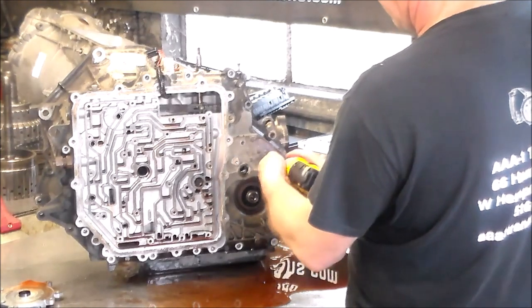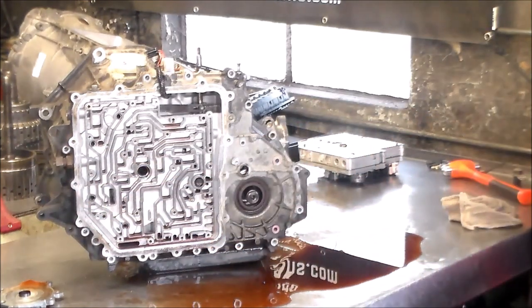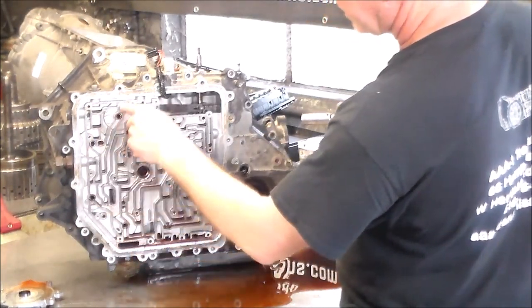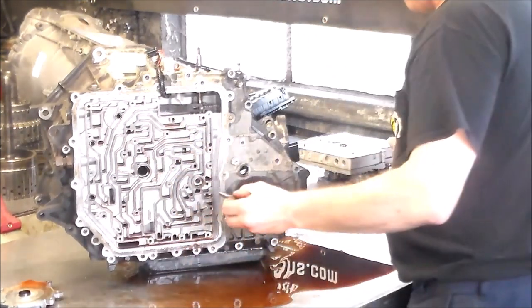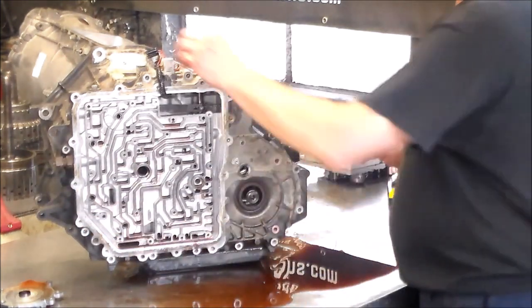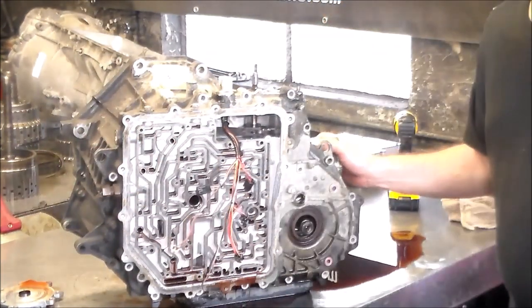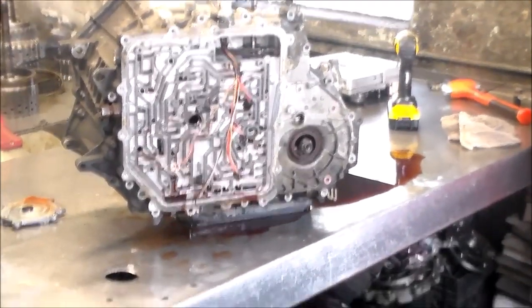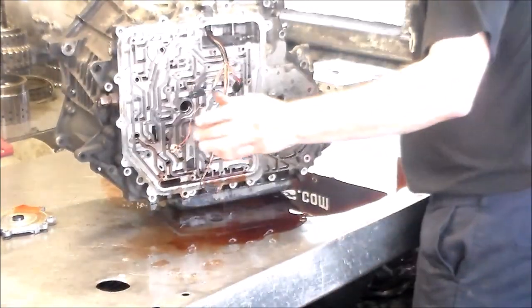So let's get these out. And that's what they look like. And then there's a 13mm. There's my 13. All right, then we gotta be careful because there's 1, 2, 3, 4 springs. And we wanna try to look where everything goes. All right, let me just bring this down a little. I don't know if I'm going to be blocking you guys. I apologize if I am, but I need to kind of keep the springs where they belong.